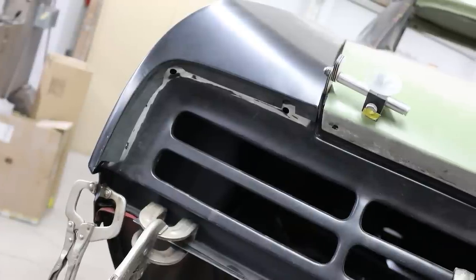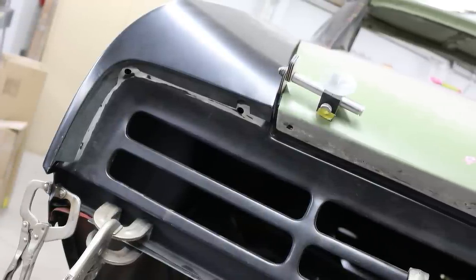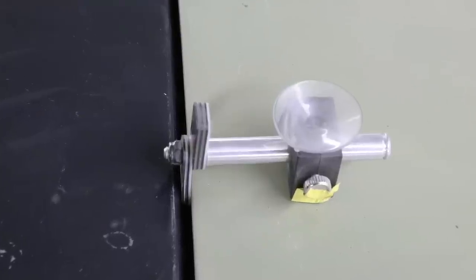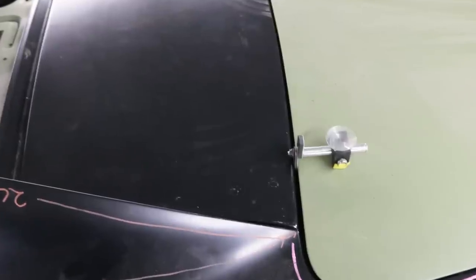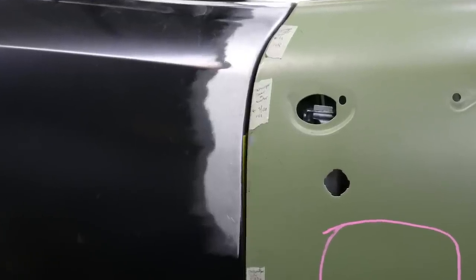And this is where we set the gaps, right? So the metalwork was done for the most part, but we wanted to make sure that all of the door gaps were symmetrical, that they're consistent, that they're nice and tight, but they have enough room to where the panels can open and close without rubbing into each other.